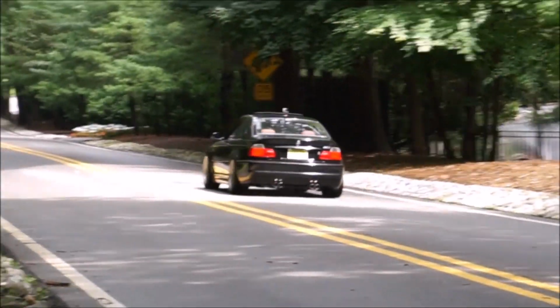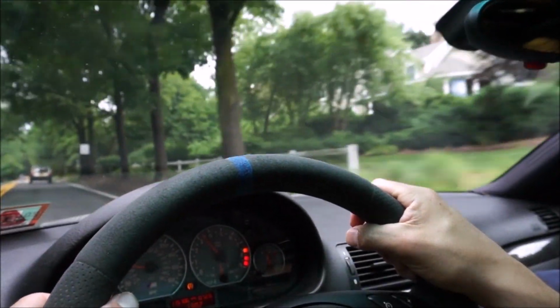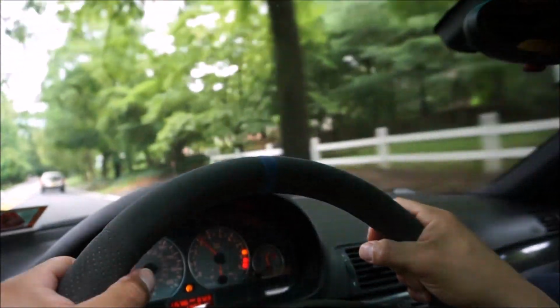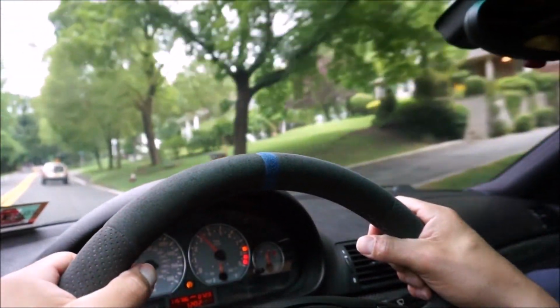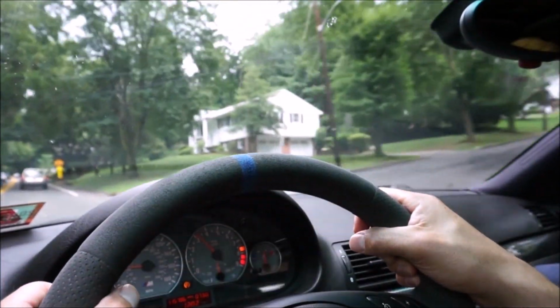Now when I first moved up here, I had my Laguna Seca Blue M3, and I was driving on these same exact roads. Yeah, but I mean, you got a great car. What was the price of this? $16,000 again? Wow, that's amazing. A new Corolla is like $20,000. You can't even compare it.